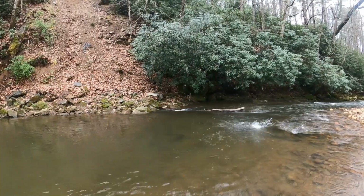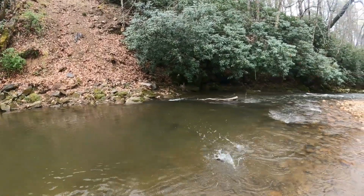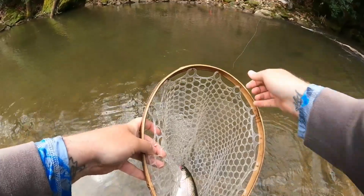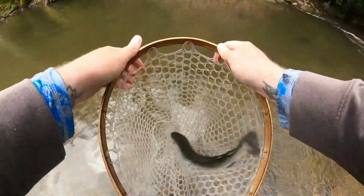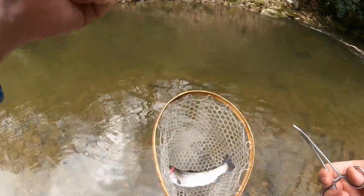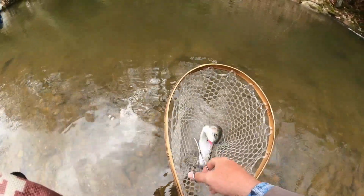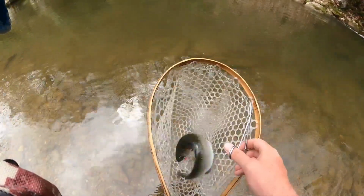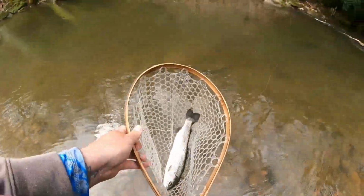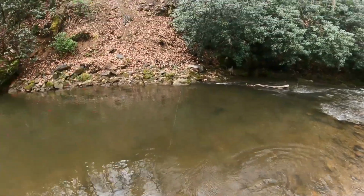There we go, fish on. Nice hefty rainbow there. Oh yeah, very nice fish. Let's see if we can find our old line there. There we go. We'll give this big girl the quick pop loose. Angry. They are coming out of here just furious today. Yes, they are. There we go. We'll send that little puppy on her way. Beautiful fish. Take off, big girl. Heck yeah, everyone.